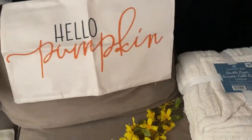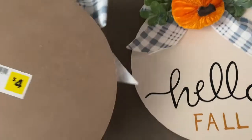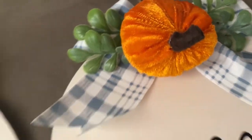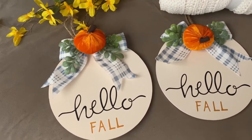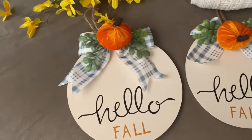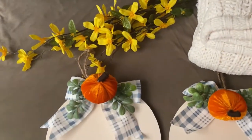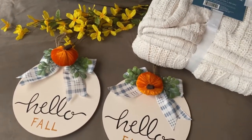So that'll work great. Then I went to Dollar General and I got two of these really cute Hello Fall signs. They have the little velvet pumpkins on them. They were only $4 a piece. There wasn't a whole lot of fall stuff left though, because I did wait so late. But they're really pretty, and I'm going to put them on the wreaths that I'm making for the front doors, so you can see what will be out there. And then I got a little bit of greenery. They didn't have a whole lot, mostly Christmas stuff, not a lot of fall left.